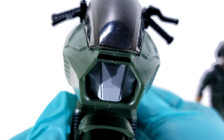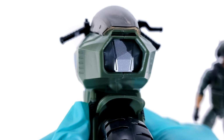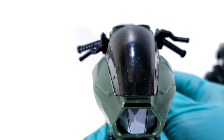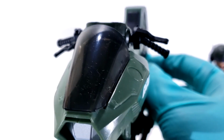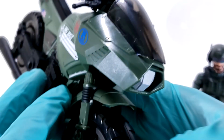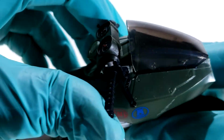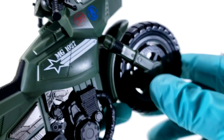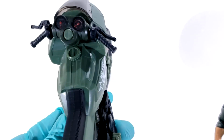MG1027 right there. Beautiful bike. Nice, solid feel to it. Is this translucent? No, this is a silver type of light in the front, but the front of the glass or the shielding of the bike is done in a translucent black plastic right here. Got some nice steering going on right there. Movements of the handles. You can see some little diodes and mechanisms in there. They did a very, very good job on this bike.